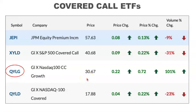This is just an idea that can help you increase the yield on funds that you're possibly holding for something else.